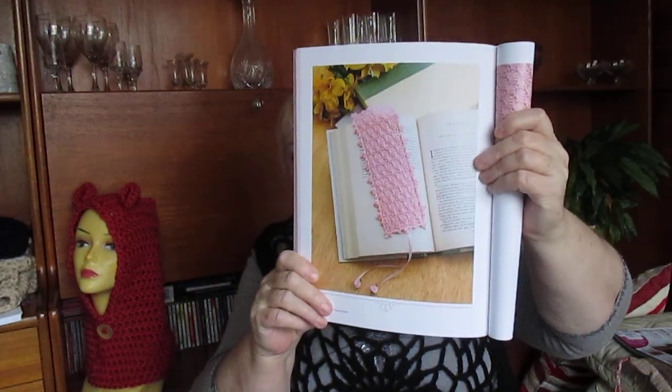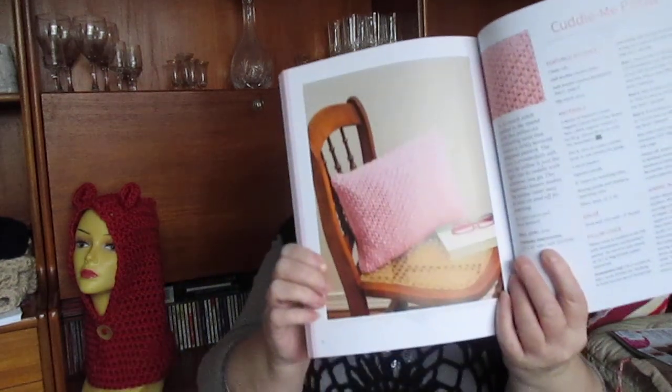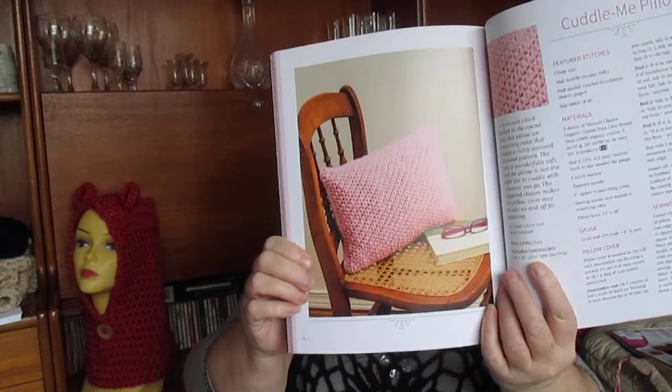But I dare say you could make it a bit narrower. I think it'd be pretty in a headband, you know, the stitch of it. We're getting near the end of the book now. Cuddle Me Pillow. Doesn't float my boat, doesn't do anything. It's very, very nondescript, isn't it?